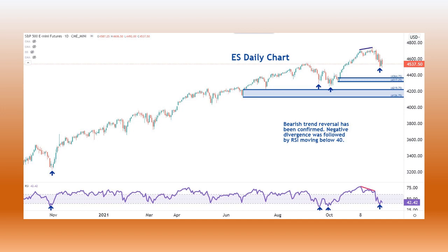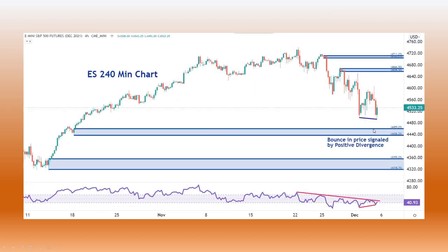And we could overshoot it, but not close below that monthly moving average and still hold the trend. So I'll be keeping all that in mind as I'm watching price and identifying longer term where things are going to go. But as of right now, I'm going to be looking for shorting opportunities on the smaller time frames. So going down to the 4-hour time frame, we see we have a positive divergence.